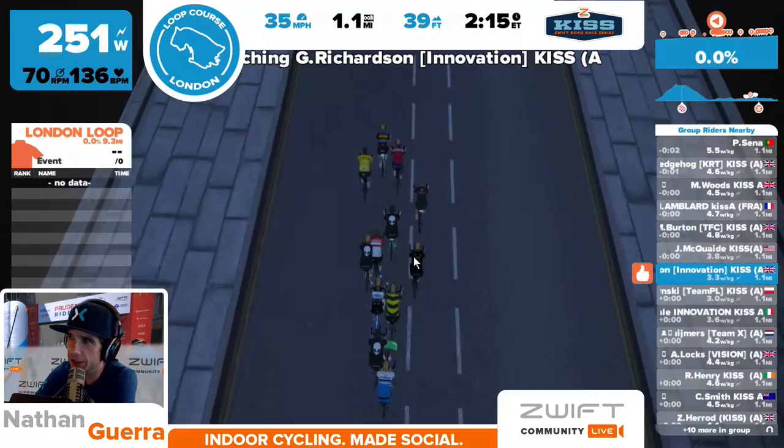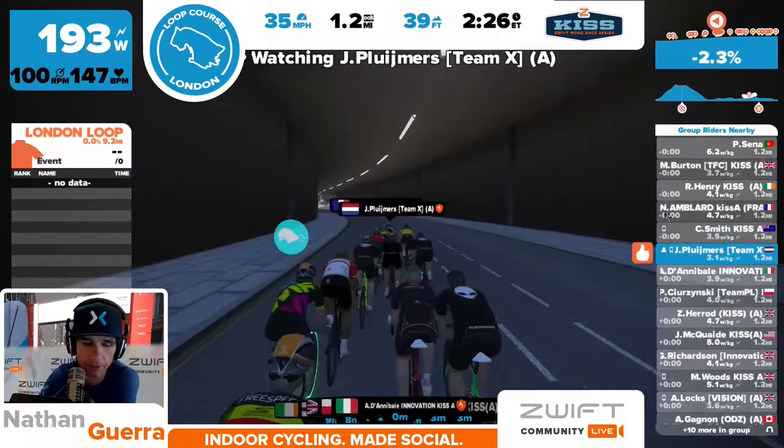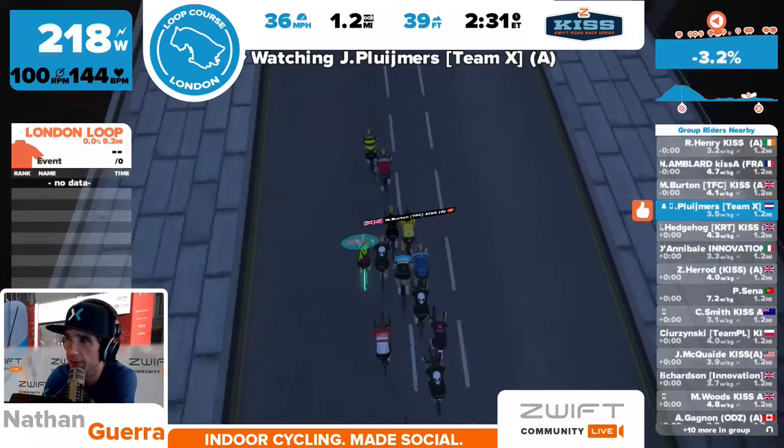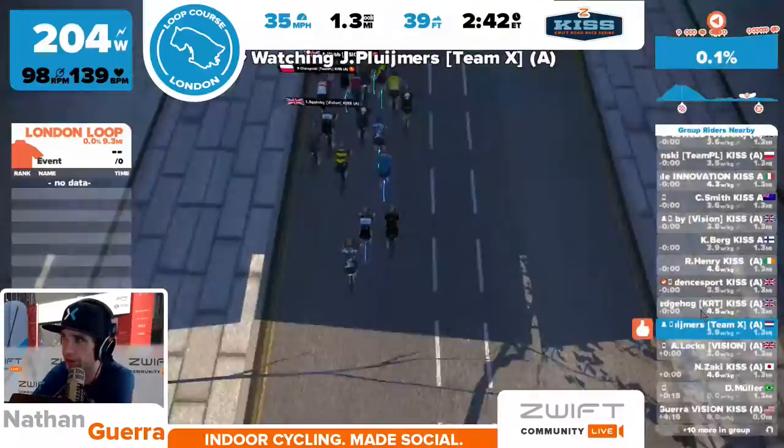As you can see right where my cursor is, there goes Joachim Plusmers, who's actually going to be a rider at the CVR World Cup event that's coming up. One of the riders on the roster there, riding for Team Experimental, right next to the Innovation Cycles member. Now France making their way to the front there. A lot of unattached riders in there as well, but the KISS Racing team is definitely present as well in that KRT kit that you can see here with that Tron bike.